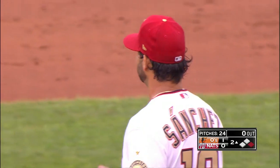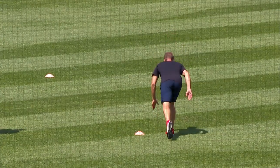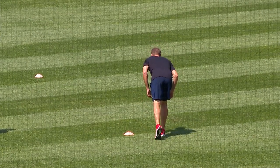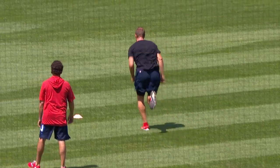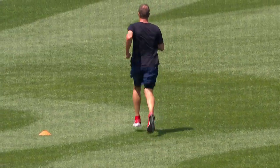All right, so Alex gave us the report on Stephen. Let's check in on Max now. And if there's a hamstring issue, he looked pretty good running in the outfield today. He's still favoring it a little bit, but he said it felt better. He's going to go here sometime soon. There he goes. Looks good to me.